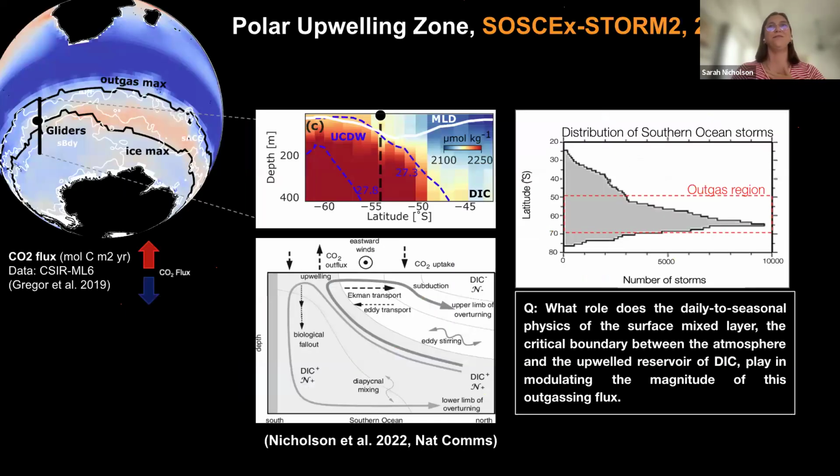Okay, last CO2 study, and then I'll talk a bit about heat. This is moving further south now, away from the subantarctic zone into this band of outgassing that I spoke about earlier. This band of outgassing is really driven by large-scale Ekman transport, which drives this upper circumpolar deep water, which is rich in DIC, up to the surface, and then, of course, impacts the delta pCO2 gradient and causes an outgassing.